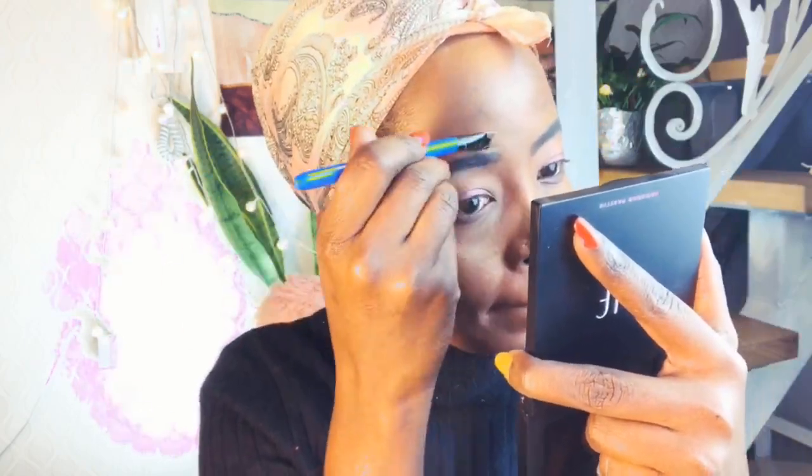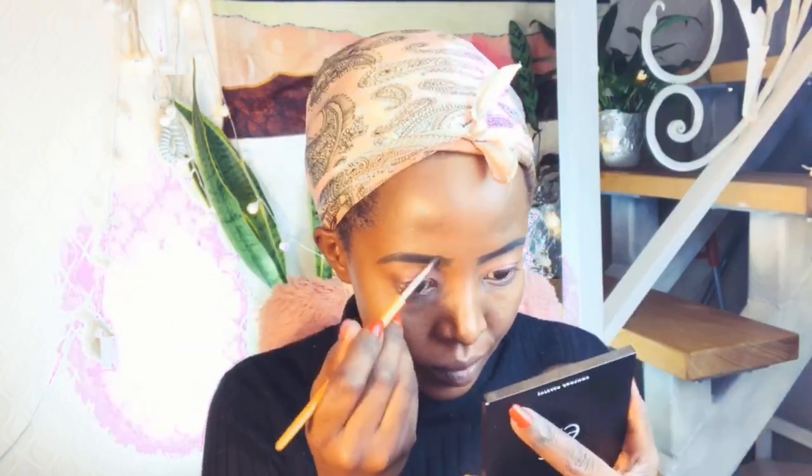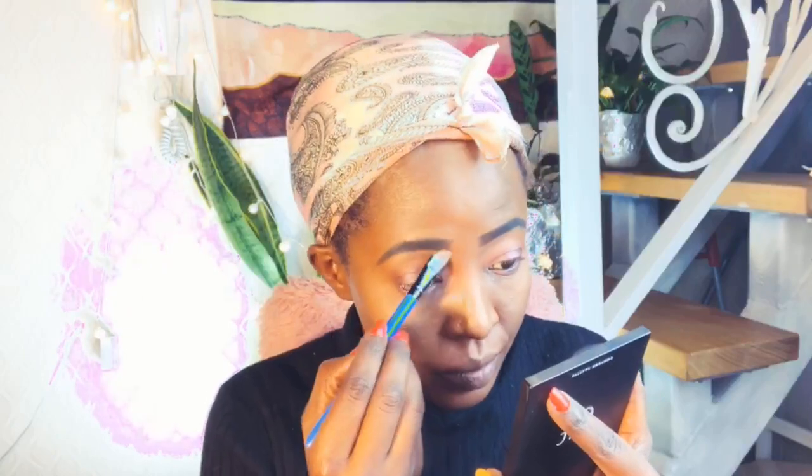So even if I don't use a lot of product, you still need to use very light lines, and you're still gonna do a lot of blending, but it's very, very easy because you're not using a lot of concealer. So you're just making sure that you don't have harsh lines between your eyeshadow and your concealer and your eyebrow. So you just need to go through the lines and do some combing and just make sure that it looks as natural and as seamless as possible.